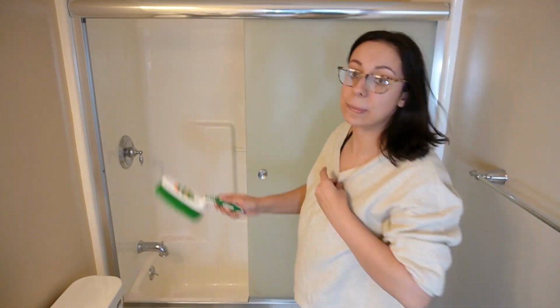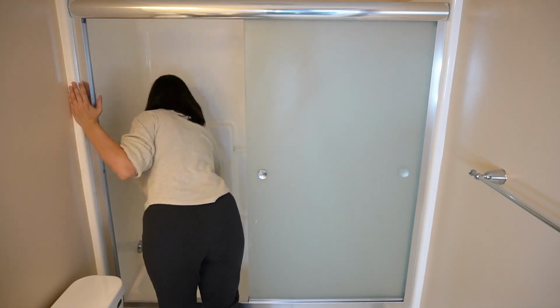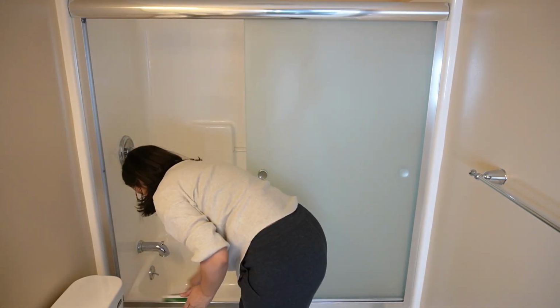Let me know what you guys use to clean your walls. Do you use something similar? Are you using a microfiber mop or a different wall scrub brush? Let me know.